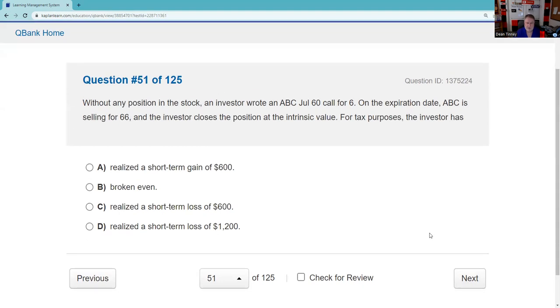Without any position in the stock, the investor wrote an ABC July 60 call at 6. So I have an obligation to sell the stock at 60. On expiration, ABC is selling for 66. So that means I'm going to have to go into the open market. Oh no, it says I'm going to close for intrinsic value. The intrinsic value is 6. I sold it for 6, and I do my closing purchase. So I did my opening sale at 6 and my closing purchase for intrinsic value at 6, and for tax purposes, I have broken even.